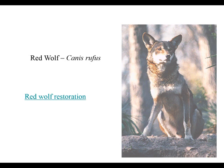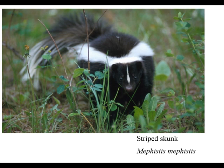We used to have red wolves in Alabama, but not any longer. They're only found now in areas where they are trying to reestablish populations. We have several members of the weasel family. Probably the most noteworthy is Mephitis mephitis, the striped skunk.